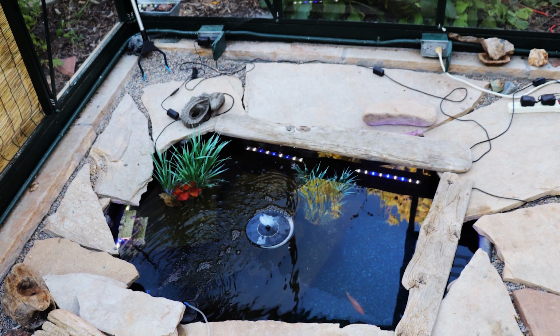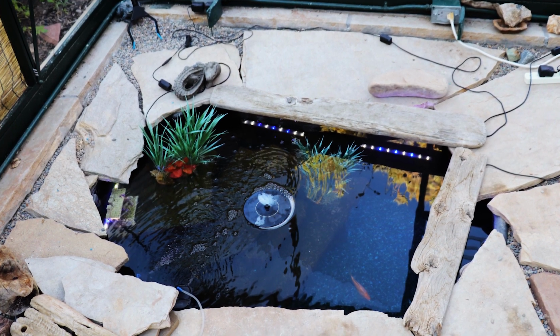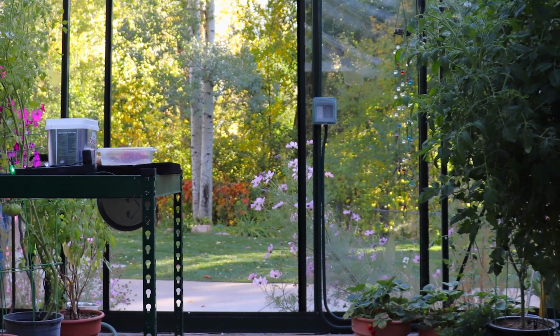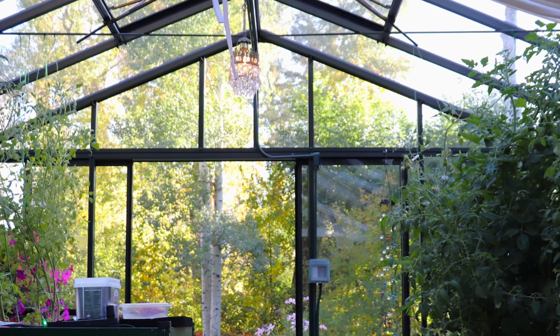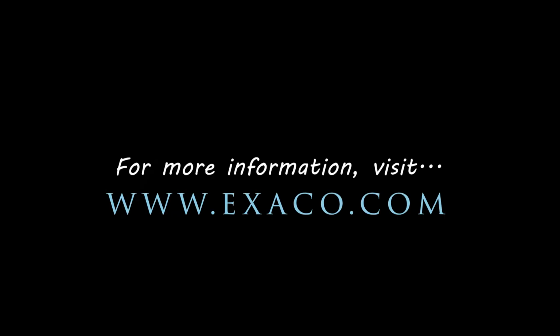And then the fact that we have a 150-gallon pond in there with fish, that thermal mass also helps heat. And sometimes when it's really cold, you'll see it steaming in there. There's times when we'll go out there and it'll be 10 degrees out, but if the sun's out, the greenhouse will be 70, and it's just lovely.